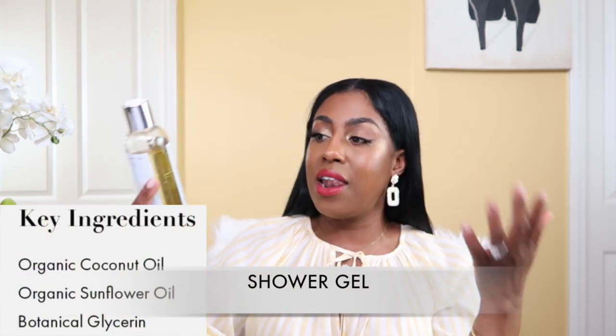Let's start with the body gel. I showered with it. It lathered very well. It left my skin rejuvenated, fresh, and clean. It smells amazing. You can definitely smell the sunflower in here. It smells very refreshing. It smells very clean.